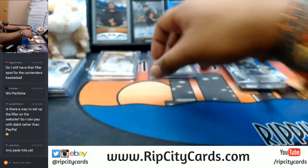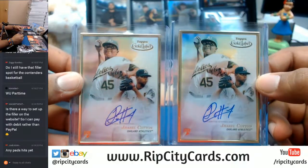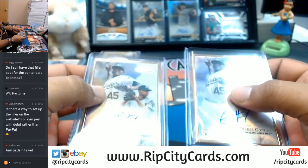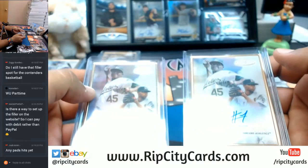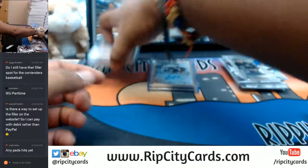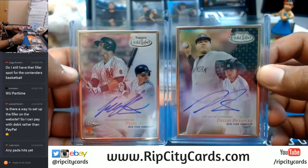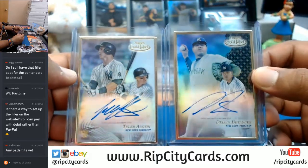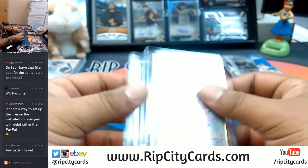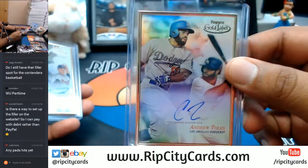So let's run that bad boy back. There were two A's, both of them Jarrell Cotton. These are not numbered. Don't see numbering on them, which is unfortunate. Then we had two Yankees, a Tyler Austin and a Dellin Betances, numbered 1 of 75. eBay 101 right there. Very nice. And then we also had Andrew Toles for the Dodgers.